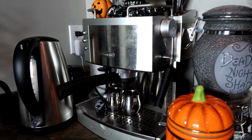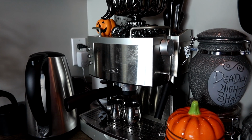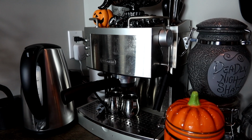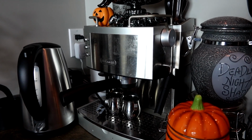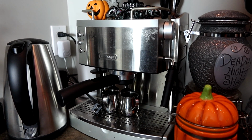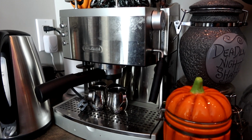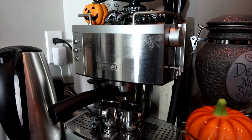So first up, let's go with the namesake of this bar, which are the coffee products. I have several machines actually on this bar. So first is my espresso machine. I got this as a Christmas gift from my father a couple of years ago. I don't always use it, given the fact that it can be a little finicky.